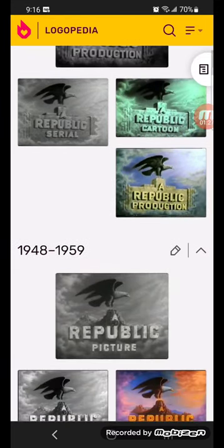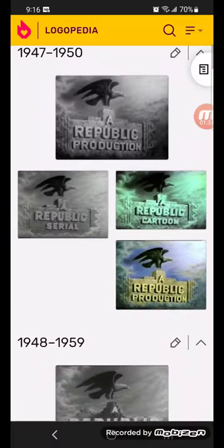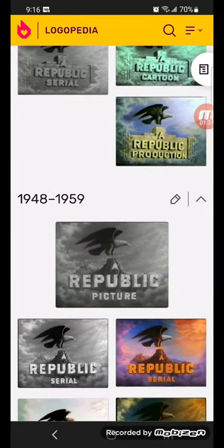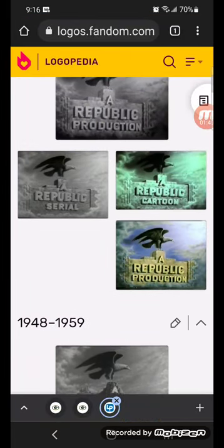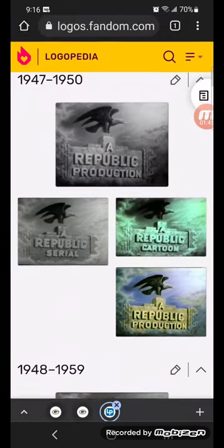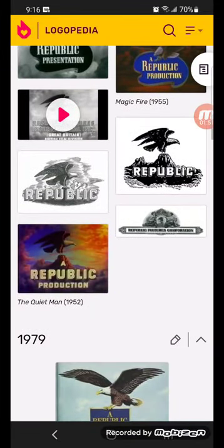Here's some other versions. 1948 to 1959, same thing, but the building is now on a mountain. "A Republic Picture" is now bigger, and the word "Pictures" is replaced by "Productions". Here's some other versions of this logo.